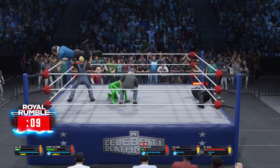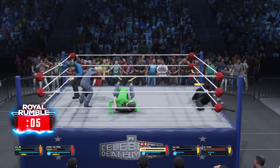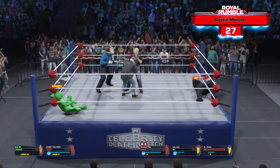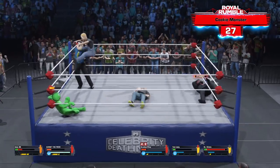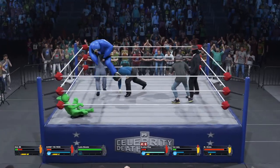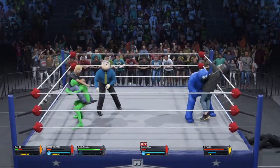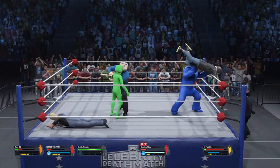Boy, the time just flies, doesn't it? Double underhook. Future shock. Here he is, guys, on a mission and ready for action. Yeah, well, he better keep his head on a swivel. One mistake and he could be out of here just as quickly. And an inverted atomic drop. And that is all she wrote there, folks. Oh, got him with the heel kick. Right in the forehead.